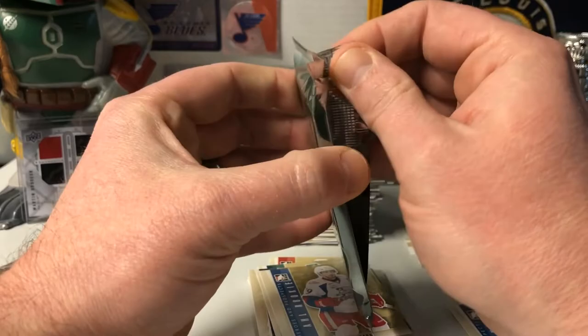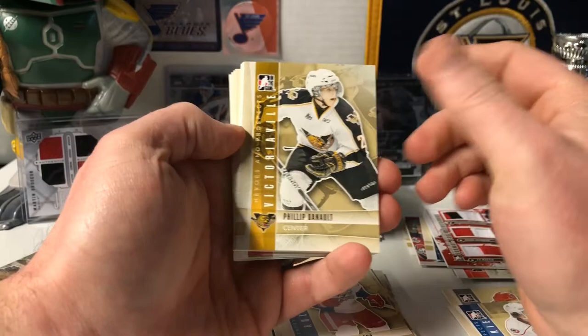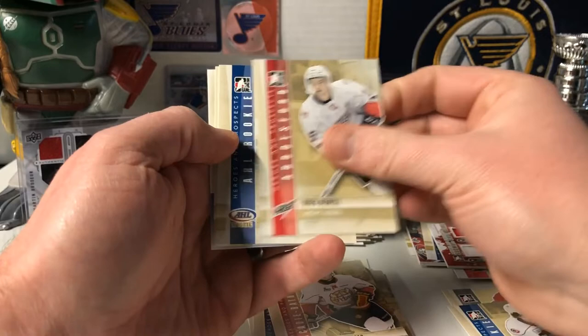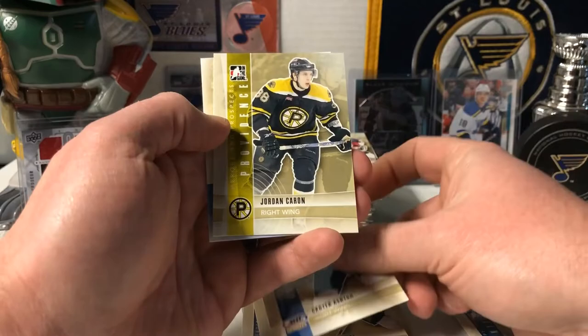So let's go ahead and finish it up. Still haven't gotten a Jordan Binnington, which was the only reason I bought this, but still, it has treated me well. Philip Danault, Daniel Altshuller, Brandon Saad, Jerry D'Amigo, 1 point of something. Carter Ashton. My brain wanted me to say Anson Carter, and then I looked at the picture and I said, that's definitely not Anson Carter. Jordan Caron and Thomas Vanek.